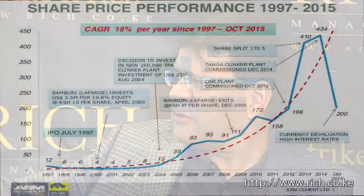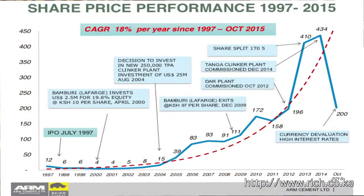The share price in 2011 dropped a little bit. This is the time when we had a spike in interest rates and a devaluation of the Kenya currency, when it went all the way to 107, but it then came down again.